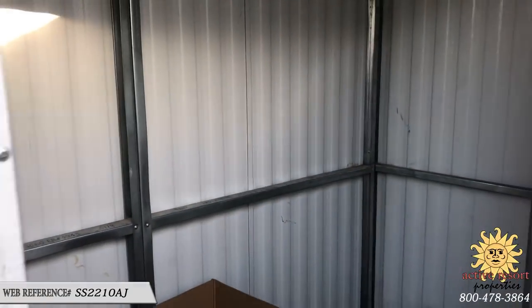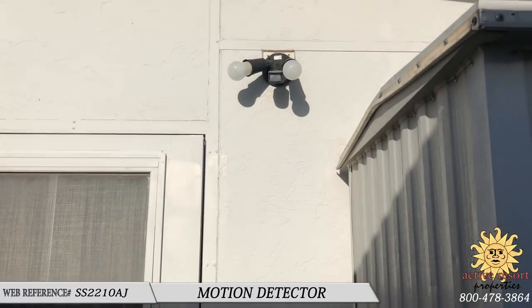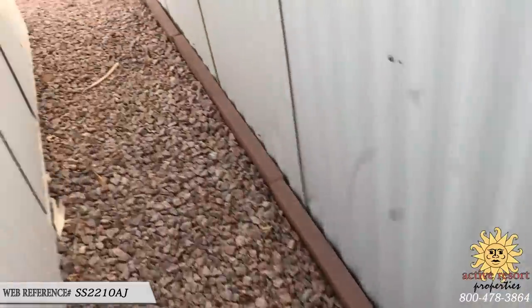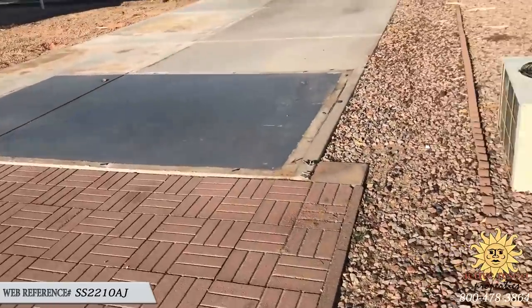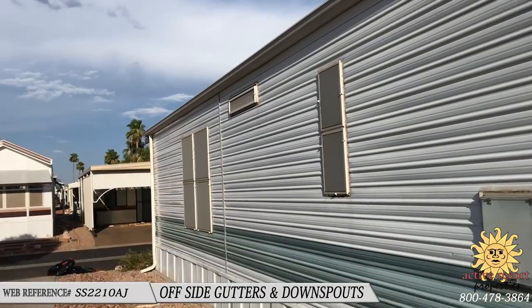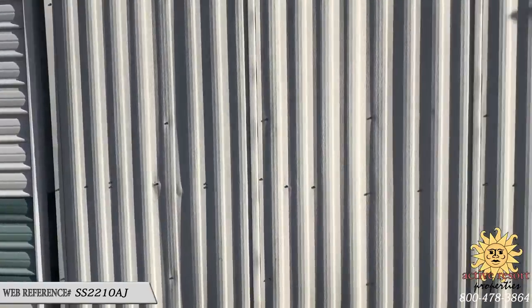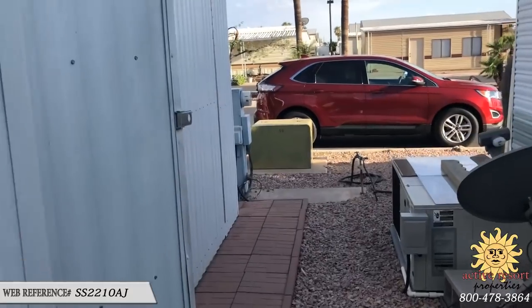That's okay. No problem. It's nice to have that extra storage, and then you've got motion detectors here. This is all brick pavement, all blocked in. And then the air conditioner is back here. There are patio-side gutters, which is good. He's also got gutters on the other side. Another good thing is the heat and air is actually vented into the Arizona room. And we can go in because it's hot out here.